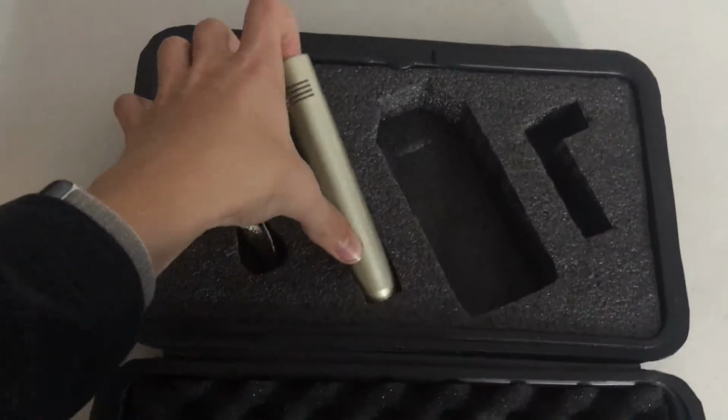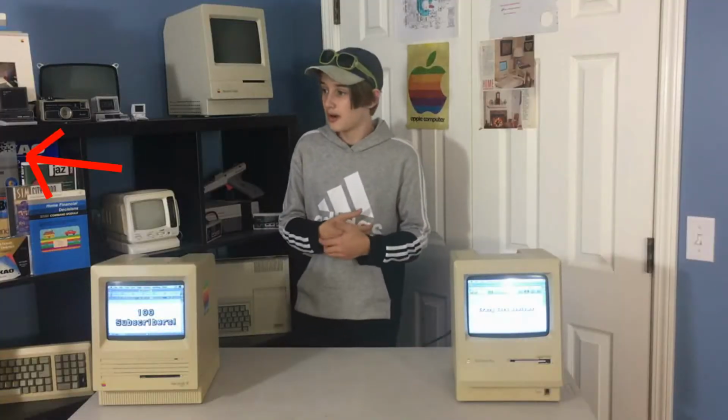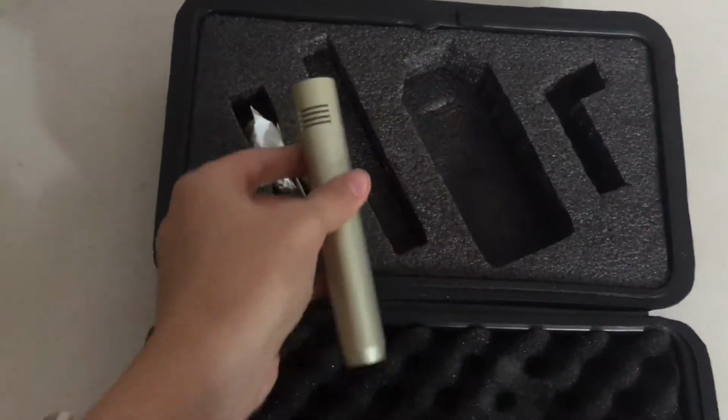And I also use this interface with this smaller microphone here, which I use mainly off to the left of my YouTube setup for recording intros and stuff. And for that, it works well as well.